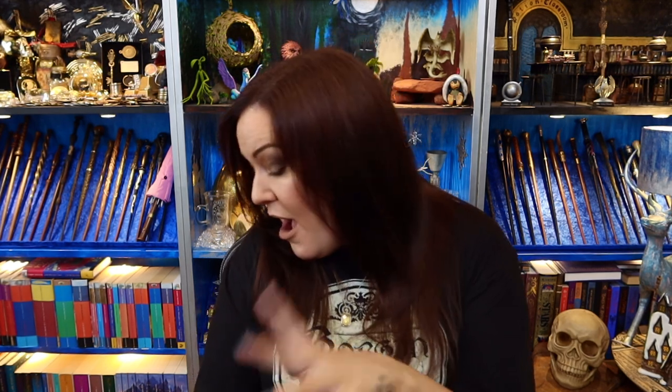So let me know in the comments below, out of all these items, which item do you love the most? I think it's definitely the puzzle for me and the sorting hat notebook. I think they are incredible. That notebook is going to be so handy for me, because I have got so many little notes and stuff to just jot down. I've got so many notepads, but I don't like using the ones where the spine's solid.